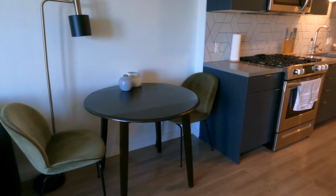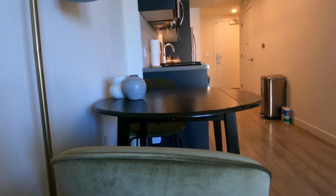And this is the dining area. You have 2 chairs and a table, and that's it. That's pretty much all we need.